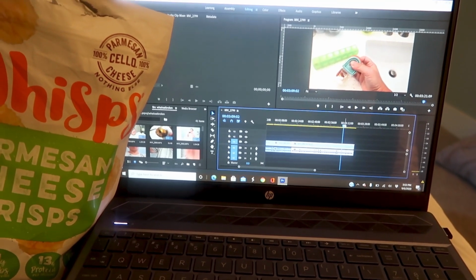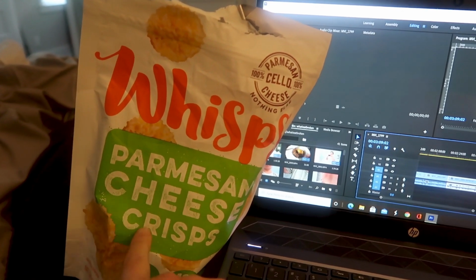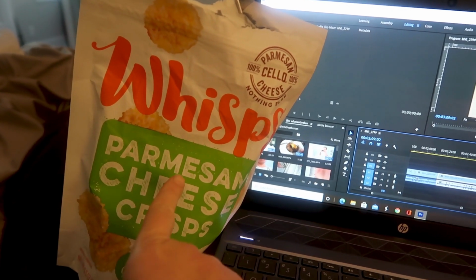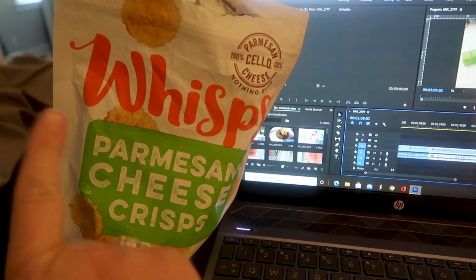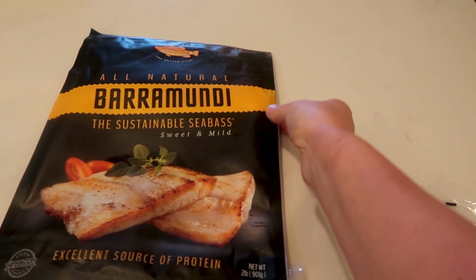I know I sound like a broken record, but as I sit here editing, it's 6 o'clock, my fish is still semi-frozen, so I grabbed some of these Parmesan cheese whiffs. I love these. They're just full of protein and they're super tasty, so I'm gonna have some of those while I keep working.